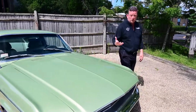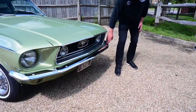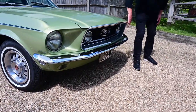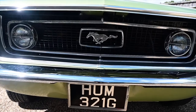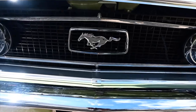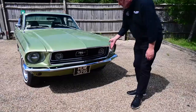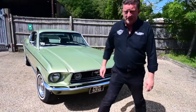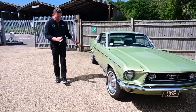I love it. Of course, it goes with the chrome beautifully. If you look around here and you see the chrome of the bumper bar, then you see this beautiful green colour. It really does look stunning. Obviously, you can see here you've got the GT front, as you'd expect. So you've got the small fog lights. You've got the pony in the corral here, and it's all in absolutely beautiful condition all the way through. So if we have a look down the side, look how straight this car is.